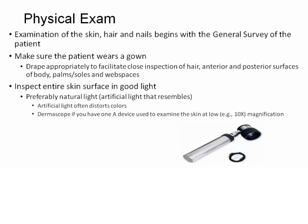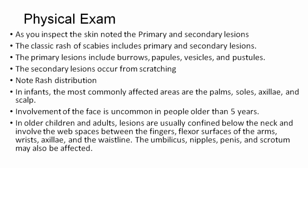Make sure they wear a gown and you want to drape them properly and inspect with really good light, perfectly natural light. However, that's not really easy. Everybody has regular light and most exam rooms do not have windows. I have a dermoscope because I took a dermatology class last semester, so I bought a dermoscope. If I have anything that I'm really curious about or want to get a better look at, I will use the dermoscope and I can see the rash and the lesion much better. So that works well. But otherwise, you send them to dermatology and they use their dermoscope.